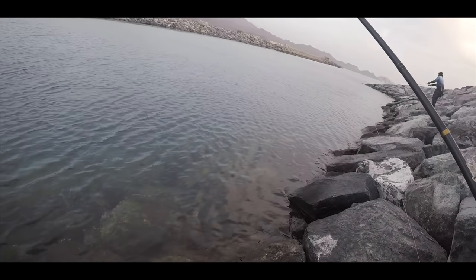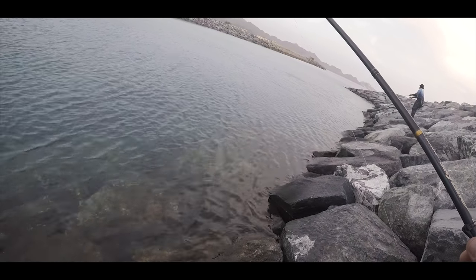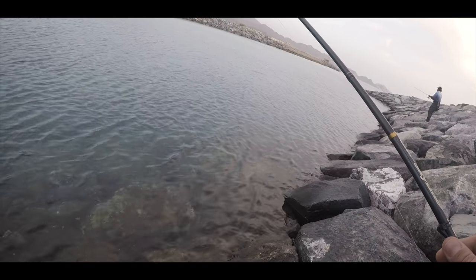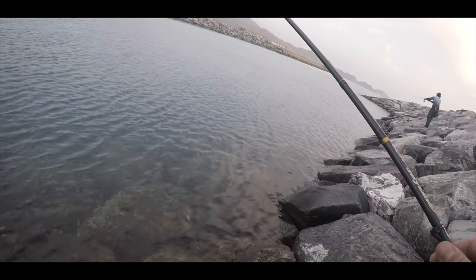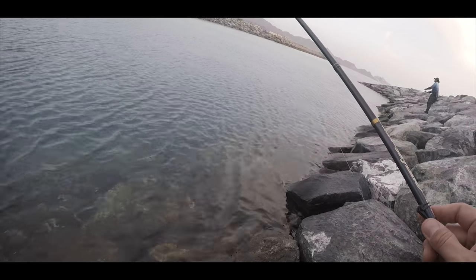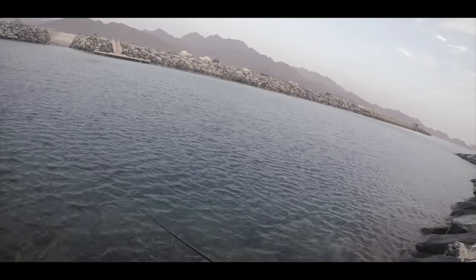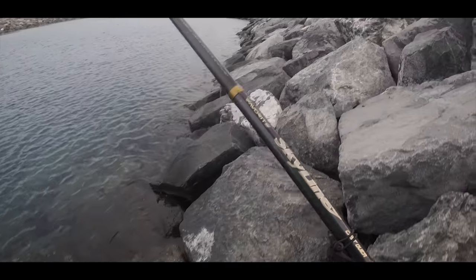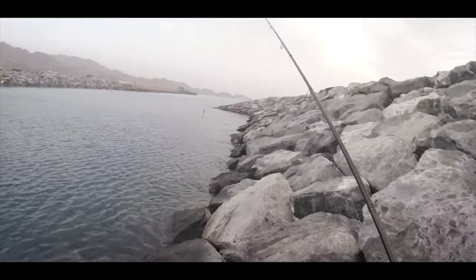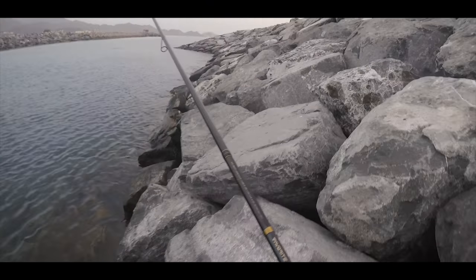The problem here is the wind. I'm casting against the wind, so it's giving a little bit of a hard time sensing it. But I put a bit heavier sinker so I can sense it a bit more. A couple of casts in all the directions, and then we go ahead to the other side, check what we can catch there. But constant movement is an essential part of fishing.